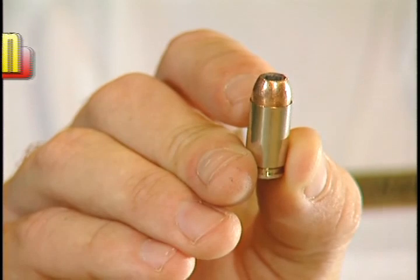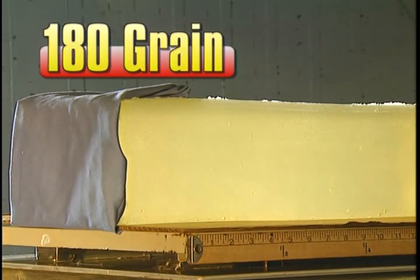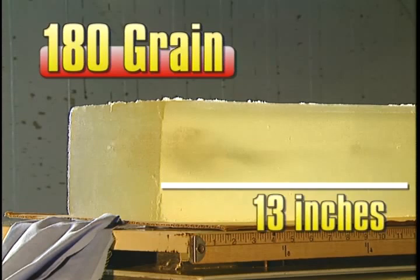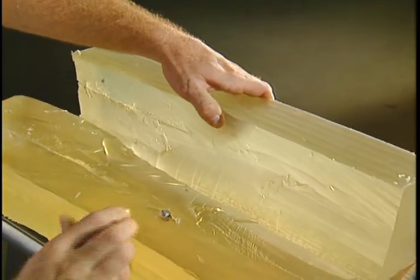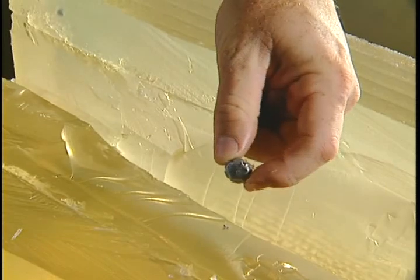Another example, the 180 grain hollow point bullet shot into ballistic gelatin simulating human tissue with heavy clothing penetrates 13 inches. The bullet expands to nearly 7/10 of an inch in diameter while retaining 99.9% of its weight.